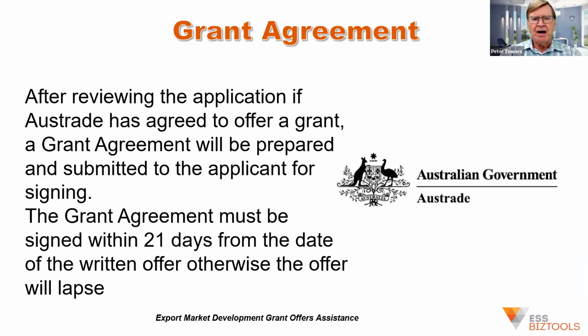Now, if your client is successful, Austrade will send a grant agreement and so, okay, we've looked at your proposal. We're happy that you've selected some countries, if you're a Tier 3 applicant, from our list of 30 countries, and we're happy with what you're proposing to do there. So that the government's going to make available to you $80,000 for each of those 2 years. Here's the grant agreement. Your client cannot change anything in that agreement other than insert their name, their signature, and the date. That's basically it. And they've got 21 days to respond.